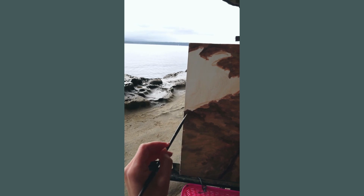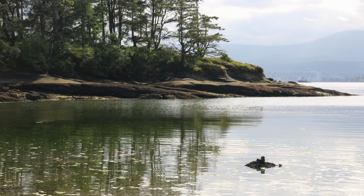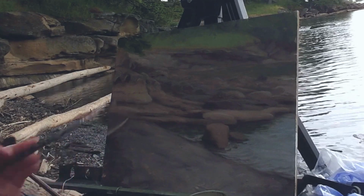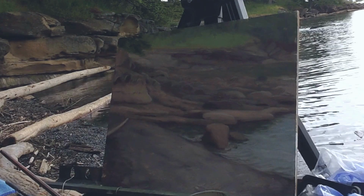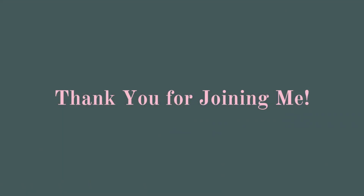Gabriola Island has 1,000 more scenes that I would love to paint, and I will definitely be going back. I hope you enjoyed watching my plein air adventures on Gabriola Island, and I hope you get a chance to get out there and paint something beautiful. Thank you so much for joining me.